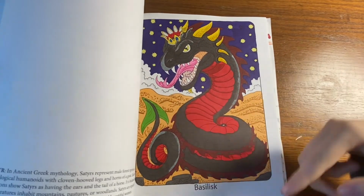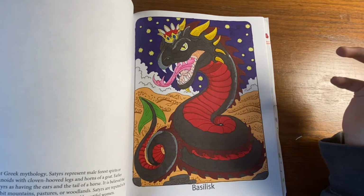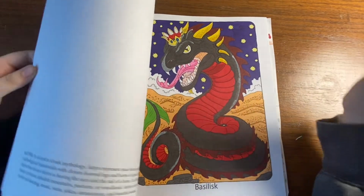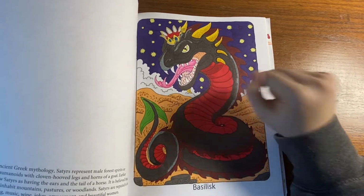This one I did a while ago, back before I started dating them. This was all done in alcohol markers. It was my first time practicing blending. And as you can see on his tail and his face, I definitely need some more work blending, but I still think it came out really good. I like the darker red on the belly there.